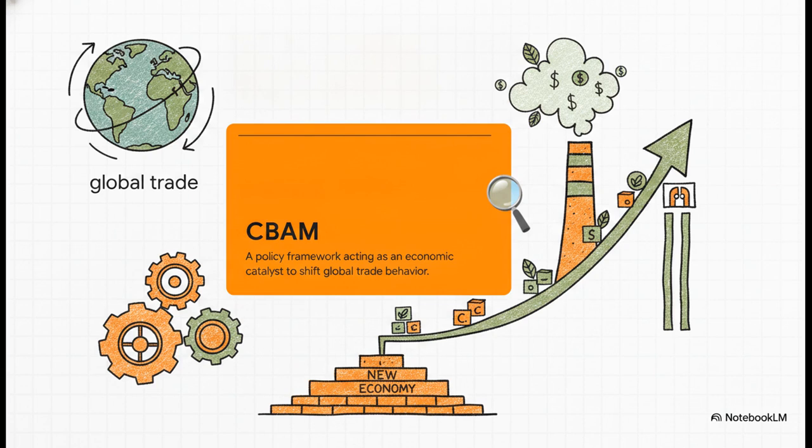The absolute crucial point here is that it acts as an economic catalyst to shift global trade behavior. Think of it less like a basic tariff and more like a strict enforcer. It forces importers of really carbon-heavy goods, we're talking steel, aluminum, cement, fertilizer, to pay the exact same carbon price as domestic producers. It takes the environmental toll of production, which historically used to just get ignored, and turns it into a hard, inescapable financial reality right at the border.